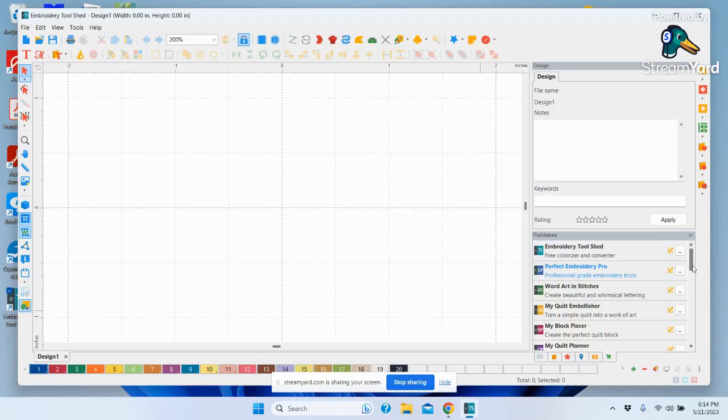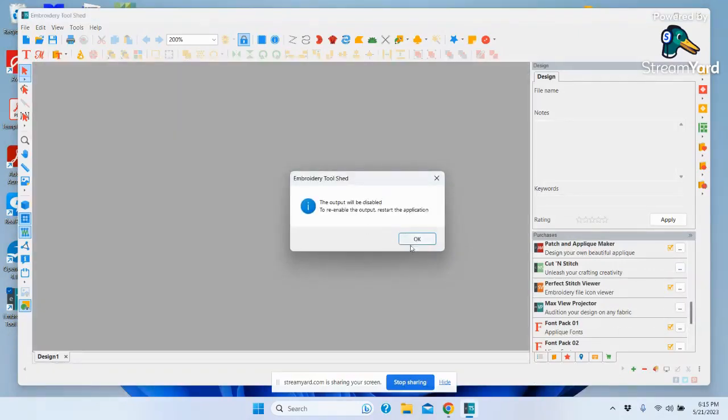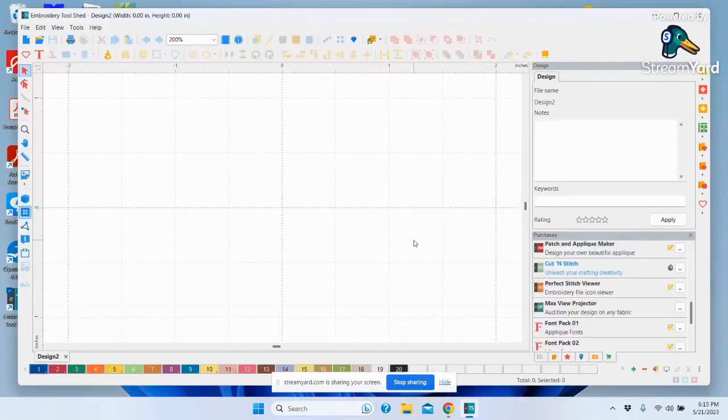So make sure you update your software, because otherwise you won't have that little option. And if you want to look at it, you can just look at a trial version. Right now it says Cut and Stitch, and I can go over here at the bottom to the right, hit the little dots, and try it. If I hit try, it says the output will be disabled because I don't own it, but I can at least look at Cut and Stitch. This is Cut and Stitch that I'm looking at right now, and it looks a lot like Perfect Embroidery Pro to me, but there are some things up here at the top that are more.